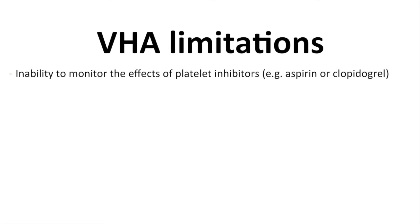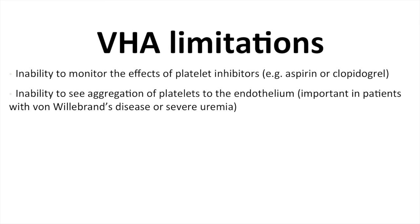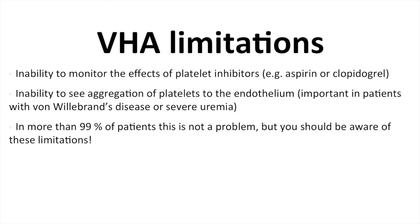Another limitation of the TEC and Rotem is the inability to see the aggregation of the platelets towards endothelia. So the interaction with endothelia is not seen in the TEC and the Rotem. And that is important in patients with von Willebrand's disease or in patients with severe uremia, where you can actually see a deficiency in this part of hemostasis, that is the interaction between the endothelia and the platelets. But in general populations, in more than 99% of patients, this is not a problem. So if you exclude platelet inhibitors like aspirin and clopidogrel, and you exclude patients with uremia and von Willebrand's disease, you actually see most of coagulopathy in the TEC and Rotems. But you should, of course, be aware of the limitations.